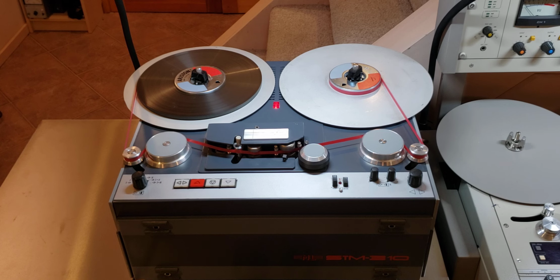Another feature here is that this machine has butterfly heads. I'm not a fan of butterfly heads. I don't like them. But here they seem to be working quite well.